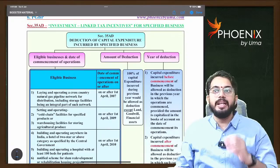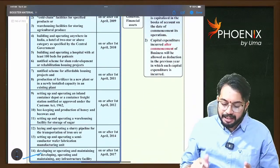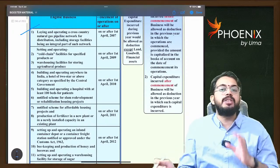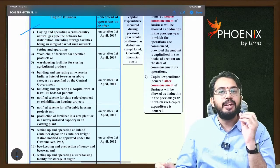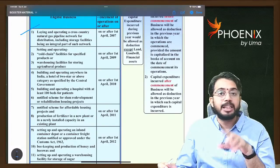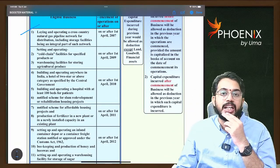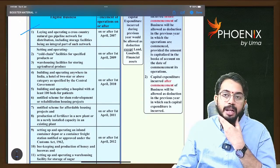Now, Section 35 AD, specified business. There is a list of 14 businesses here. If you start these 14 businesses, in those 14 businesses, whatever the revenue expenditure and capital expenditure that you have incurred, the total expenditure will be allowed as deduction under section 35 AD. Are you able to understand?